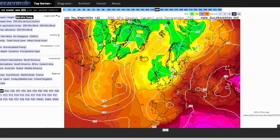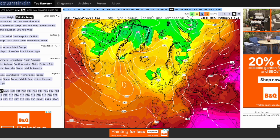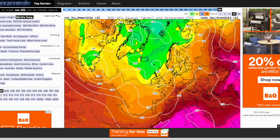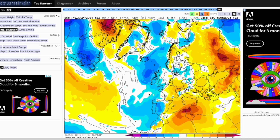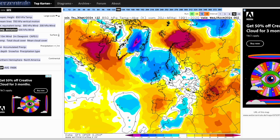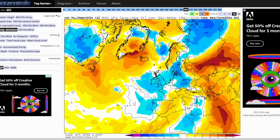And look at that, the 0 degree isotherm pushes in, and if we have a look at the temperature deviation, it is well below average, 4 to 6 degrees below average, and you see it pretty much lingers through most of this run with very little in the way of above average air masses moving in. Even here, we're still in blues. Even though it's not very cold, we're still in blues. So GFS definitely suggesting a chilly start to June, or chilly first couple of weeks, especially in the north, but not only in the north, definitely shifting to the south at times, all due to the fact of this northern block.